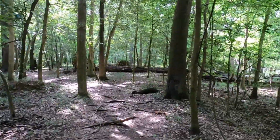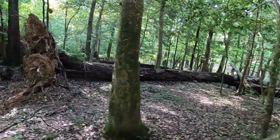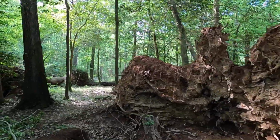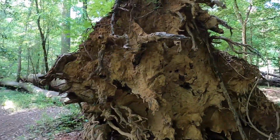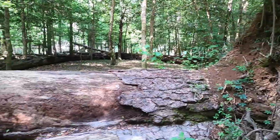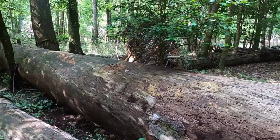None of the hike is really difficult, but once you leave the Boardwalk, there are some muddy areas and some downed trees that you either have to go over or around. The trees are enormous and they're impressive when they're standing tall, but in a way, when they're down on the ground and you're at their level, you can get a better sense for how big these things actually are.